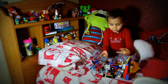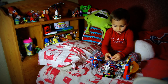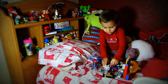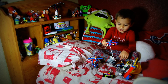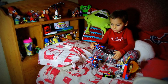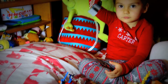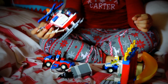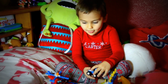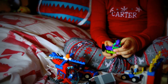And there's two packs. And here's a little car. Can fly too. And here's a little Spiderman helicopter. Here's a little police car. And here's the Green Goblin. He shoots out pumpkins. Comes with two pumpkins.